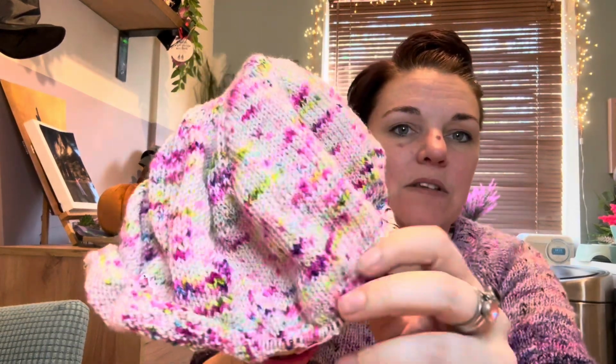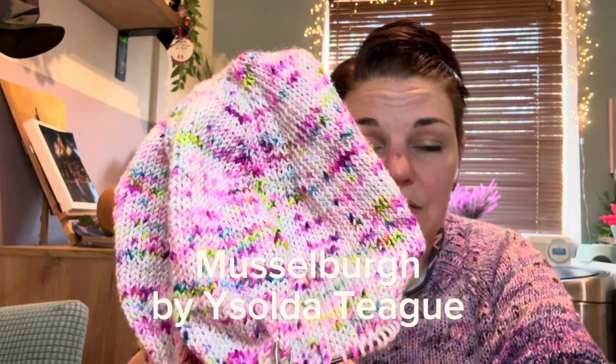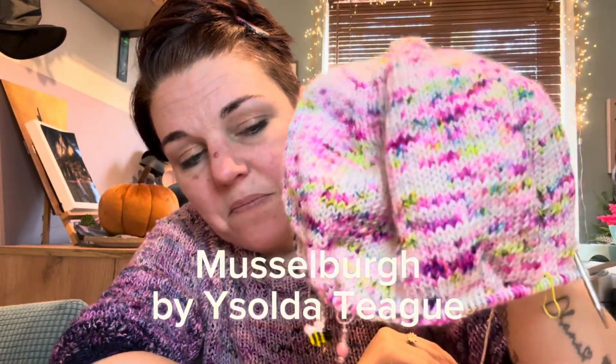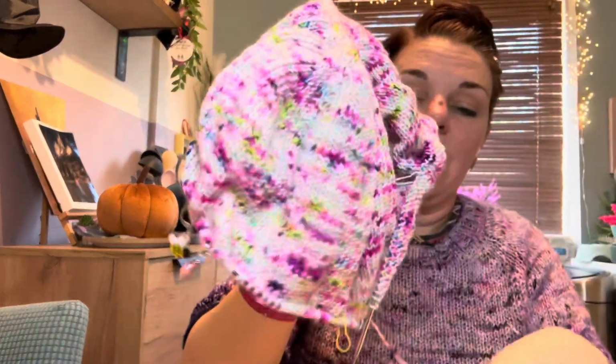A tiny weeny little look at my Musselburgh hat, which obviously the stitches have come off, which hasn't moved a huge amount at all, because everything else has been so exciting. So this is how this is looking. I feel like this light is helping with the colour though. This is Spectrum, but you knew that already, I'm guessing. This is Spectrum, I think it's called Interstellar, and my gorgeous Corner of Crafts little bumblebee here. Doesn't want to focus, but yeah, it's getting there.